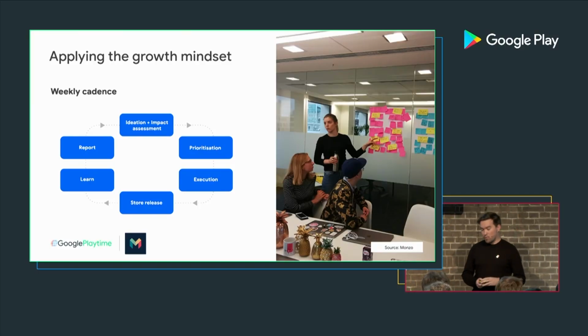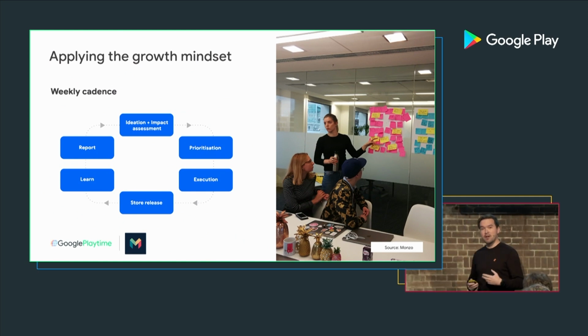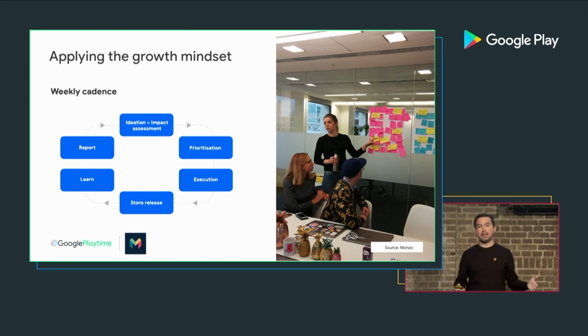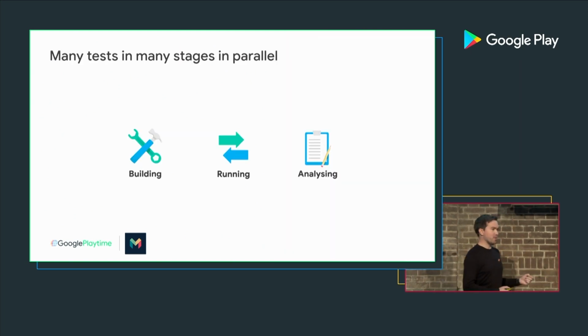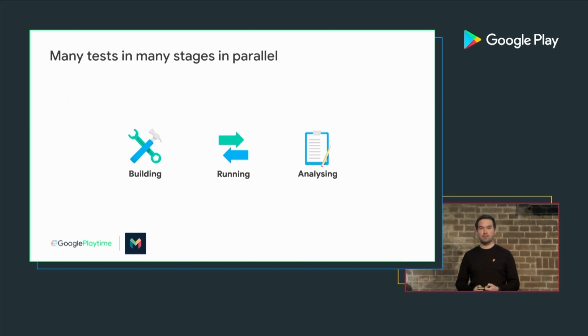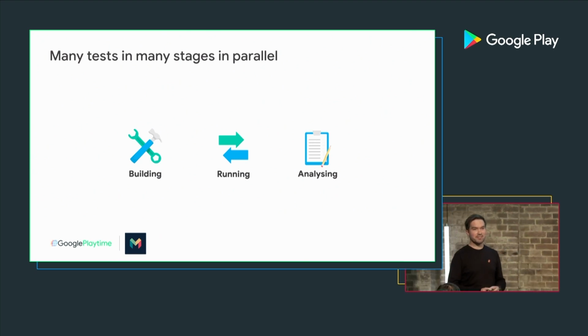So every week, we would start a new sprint, and we had our ideation sessions where the entire team would contribute potential A/B testing experiments. We would then go through an impact assessment process, prioritization, design, execution, and releasing to the store. All of this lasted 5 days. And you start seeing a pattern here, which is, it is very quick to launch a new test, but then you will have to wait 2 to 3 weeks to read the learnings from that experiment.